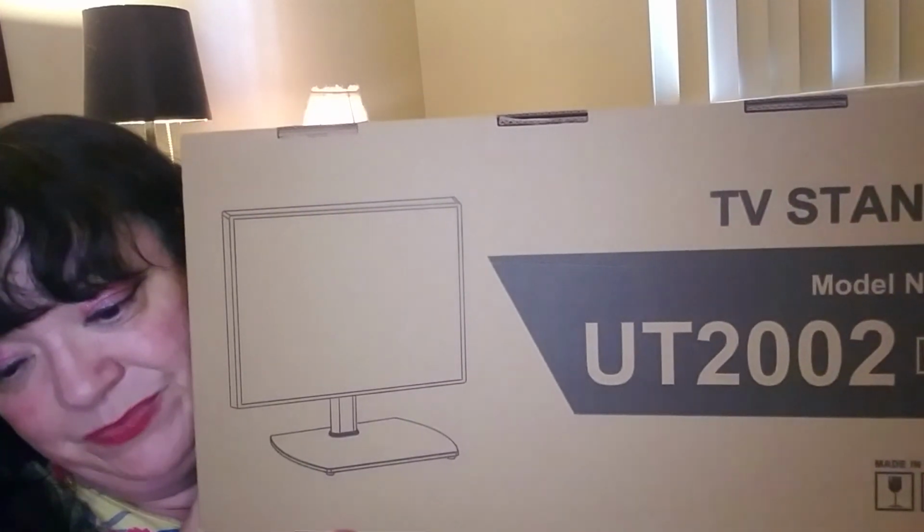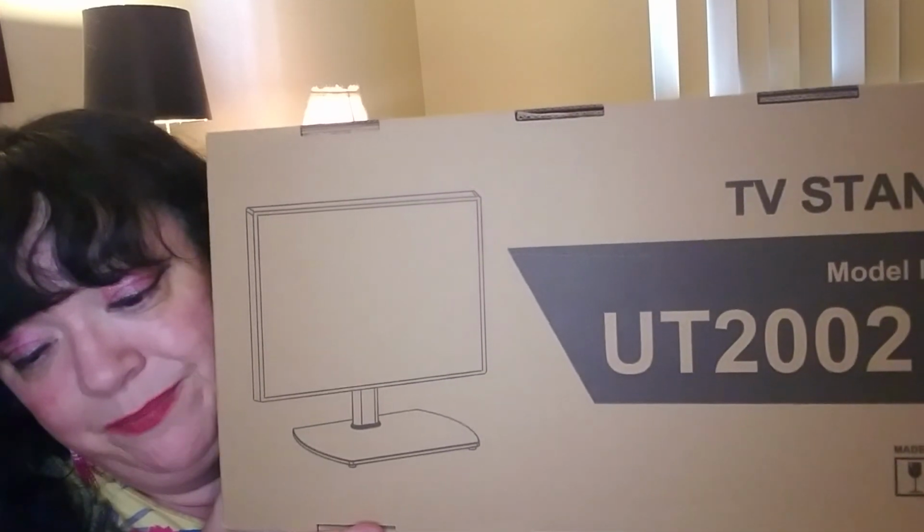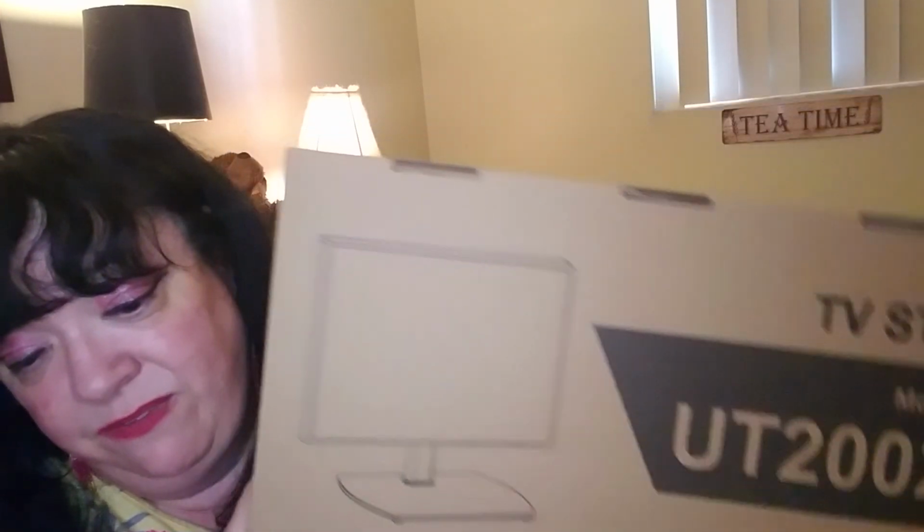So we've got that. Last item is heavy. He's been pushing me to hurry up and do this video so I can show this. This is a TV stand, and this was normally $37.99, and we got it for $26.59, so that is quite a bit of a cost savings. This is an adjustable stand, and it holds anywhere from a 32 to a 60-inch television. And we recently came to have a brand new 32-inch television.